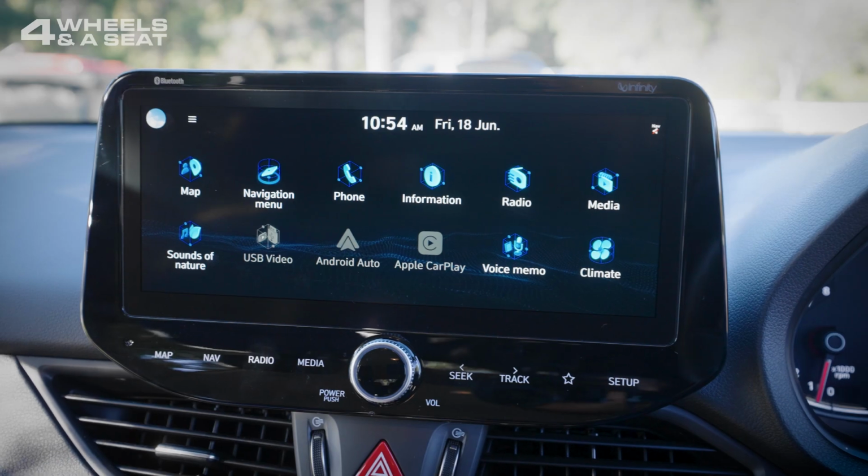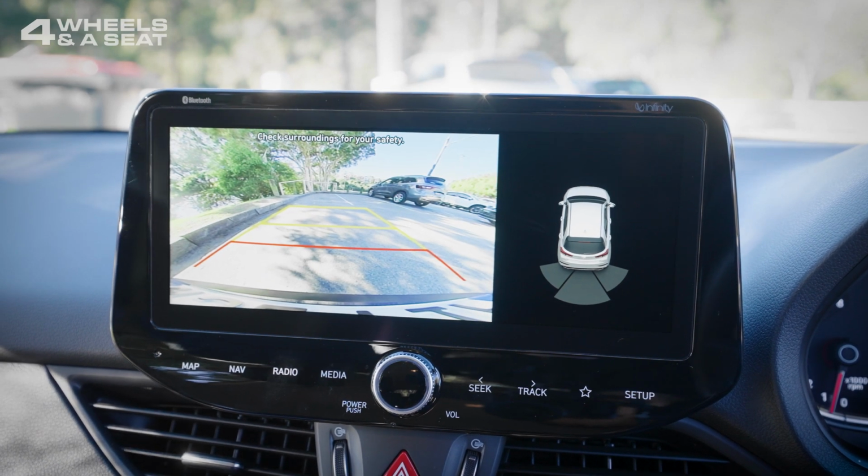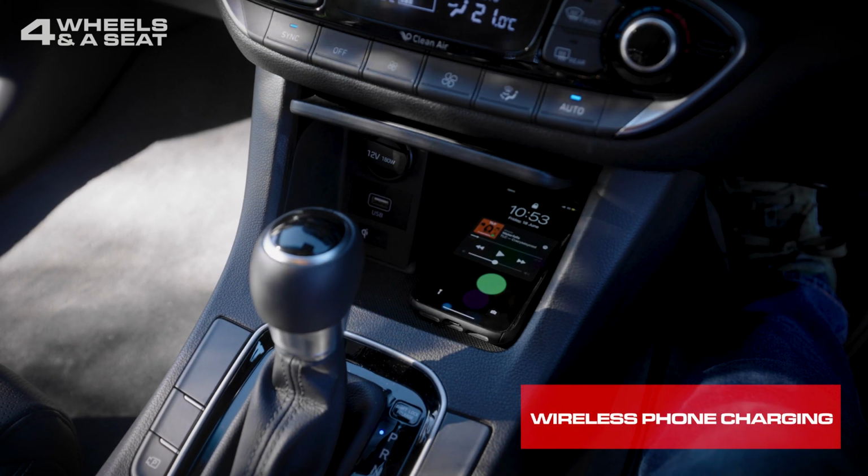The only thing that's not so great about it is the image from the reversing camera, which is stretched and distorted, and it makes getting in and out of a tight spot a little bit tricky, like my garage at home. So that's a point for improvement. Twin zone climate controls, much the same as last year's model. We've got a storage bin here up the front with a USB input and a 12-volt outlet.